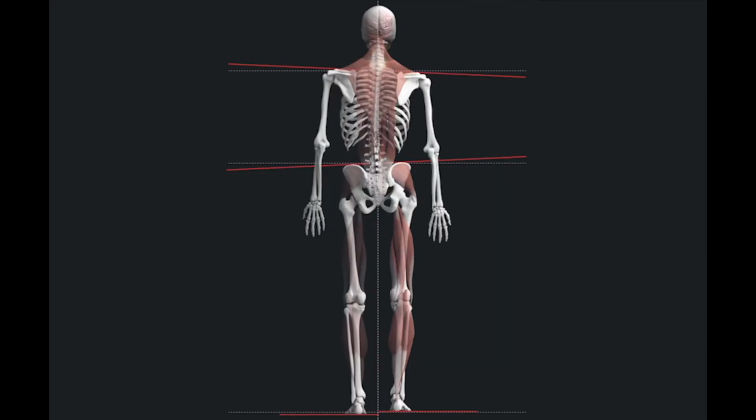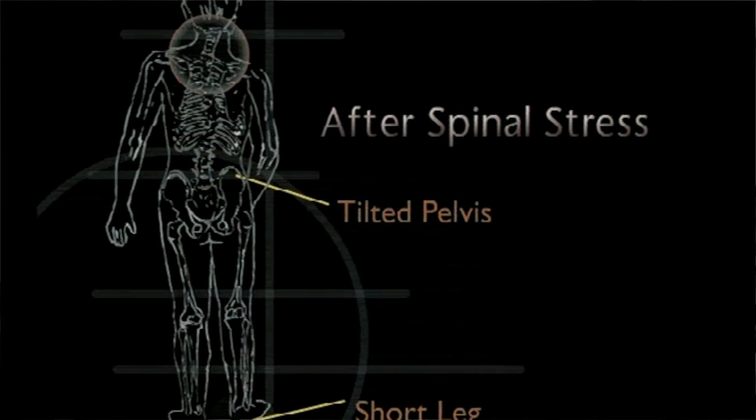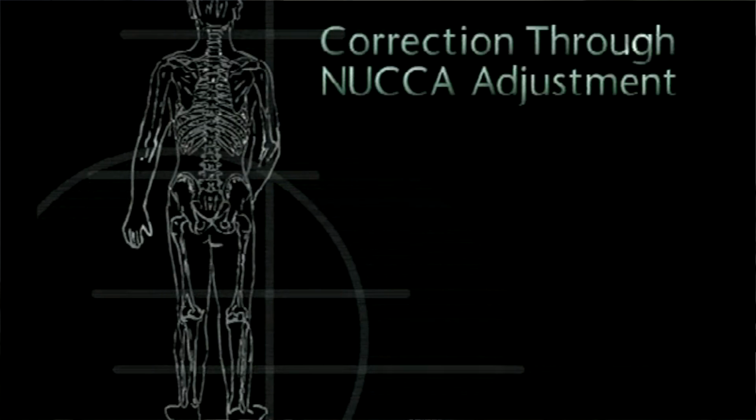As the head and neck come back to normal, the pelvis, being the foundation of the spine, finds its way back underneath the head. So it's a full spine technique. It's not an expansion of a typical practice, it is a practice in and of itself.